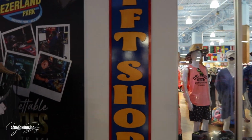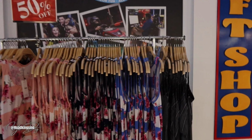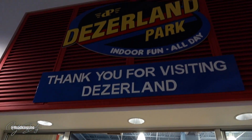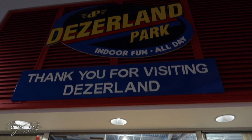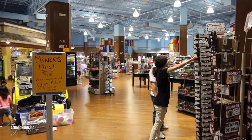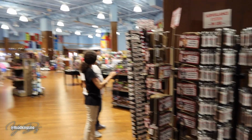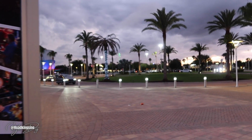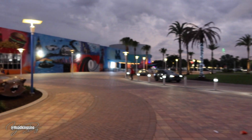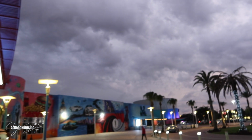I don't know if this is part of the van store or what. Or this is just part of the establishment. I guess it's just part of the establishment. But I'm not going to go in there, guys. You come in here if you do come to this establishment. But it's basically just a gift shop with different stuff in it. Like all the other gift shops out here in Florida. Looks like it's about to rain now.